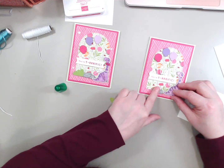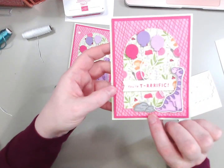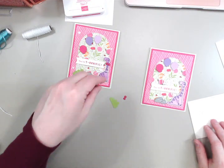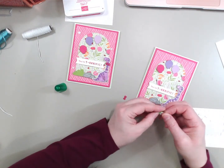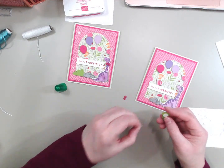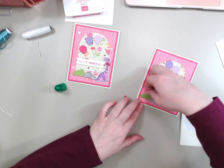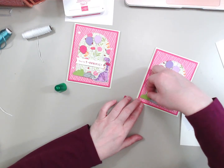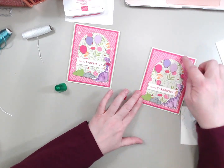So I'm just putting our little rocks, I guess, down here on the bottom to make it look like a little ground area he's standing on. I'm going to do the same thing with this little piece of grass, which to me it's grass, but I've seen a lot of other cards where they've put them as clouds. So you could do it as clouds as well.